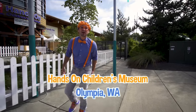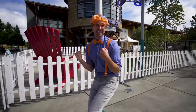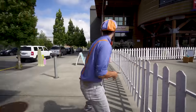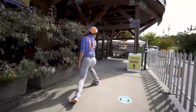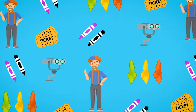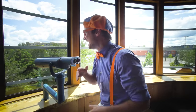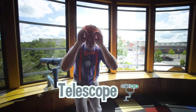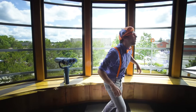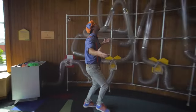Today, I'm at the Hands-On Children's Museum in Olympia, Washington. And I am so excited because this place, you get to learn so much. Let's go! Oh, come on! Oh, hey! I was just using this telescope to see some really cool things. Whoa! Wow, speaking of cool, look at this wall!